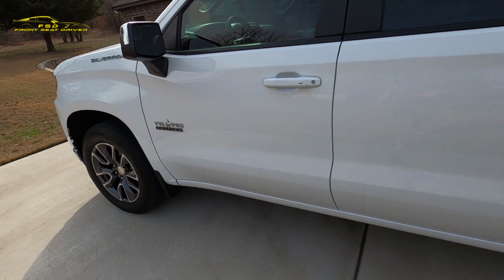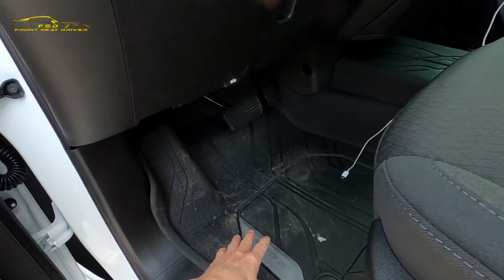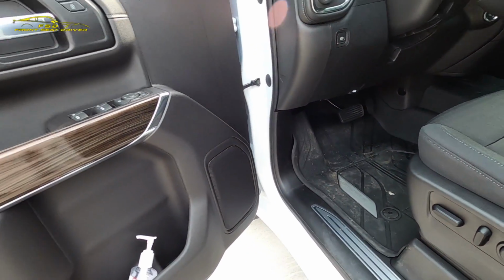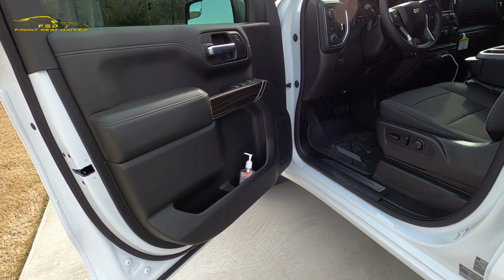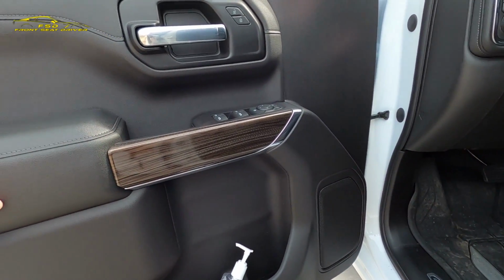Let's take a look at the inside. Now the inside's a little dirty because I do work a lot in new construction, and definitely we have mud. But take a look at the inside. I'm really impressed with the interior of this. It is jet black. It's a Summit white exterior with jet black interior, but I like the little wood grain on the inside of the door.